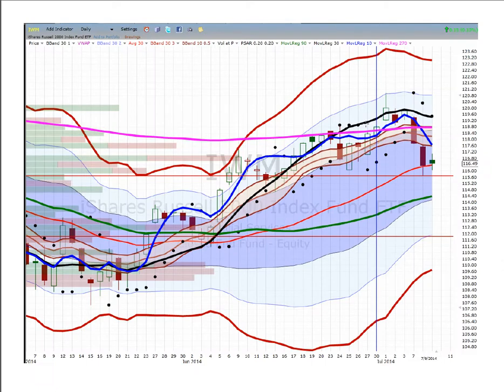And so, generally upward trending river. The 270 regression line in pink is flat. The dragon is on the far side of the river here. The river is a darker shaded blue area, 30-period Bollinger Band plus or minus 1. The lighter blue shaded area is the floodplain. That's the Bollinger Band 30 plus or minus 2. Price tested the top of that.